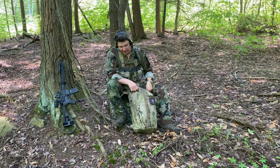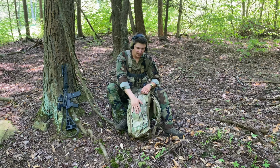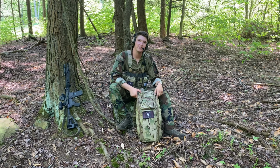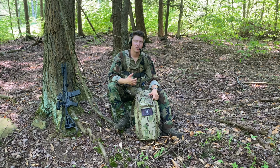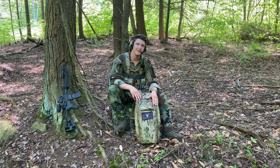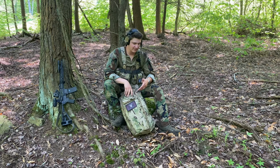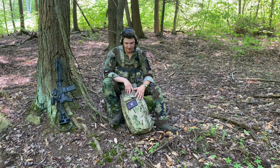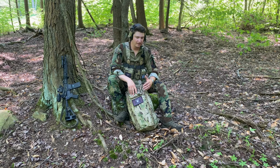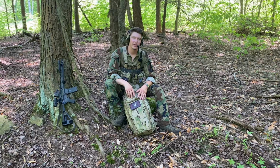Looking at the exterior of the bag here, you have laser cut MOLLE over all 3 sides of it. I really like how streamlined this pack is. I don't know if I would personally be attaching stuff to the outside of it, but that is an option if you need that, for whatever you want to MOLLE onto the outside, or I guess if you wanted to camouflage it further than the Multicam that this bag is in. They also offer it in a couple different colors, a coyote color, a black color, and an olive green.